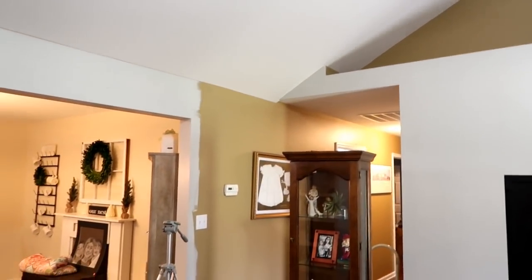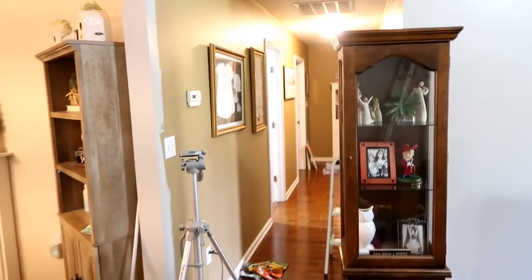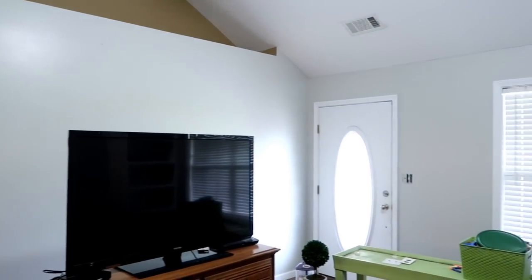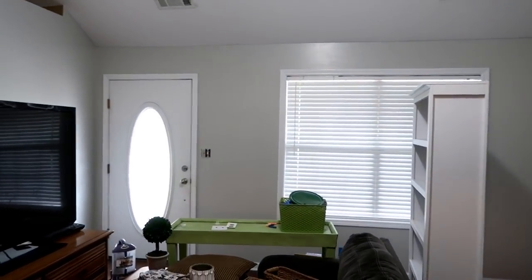And then the hallway. Those two things should not take a lot of time, because this living room is actually not taking nearly as long as I had anticipated. So I'm just going to show you what it looks like right now.